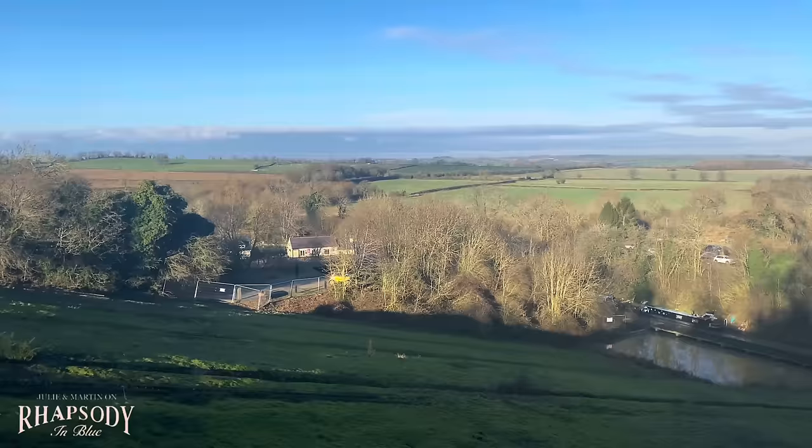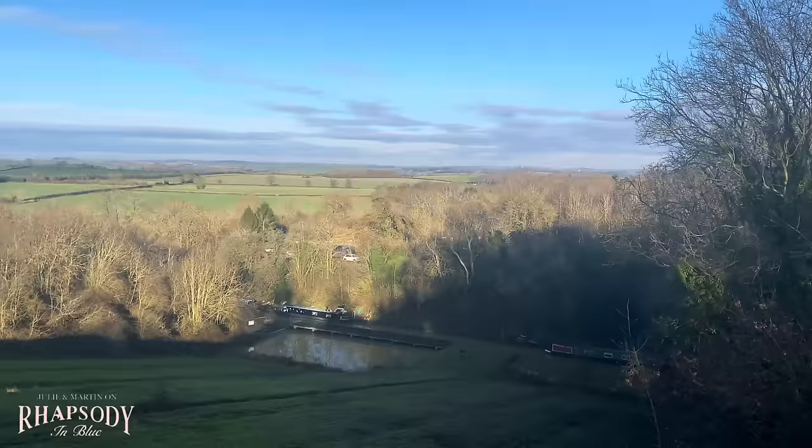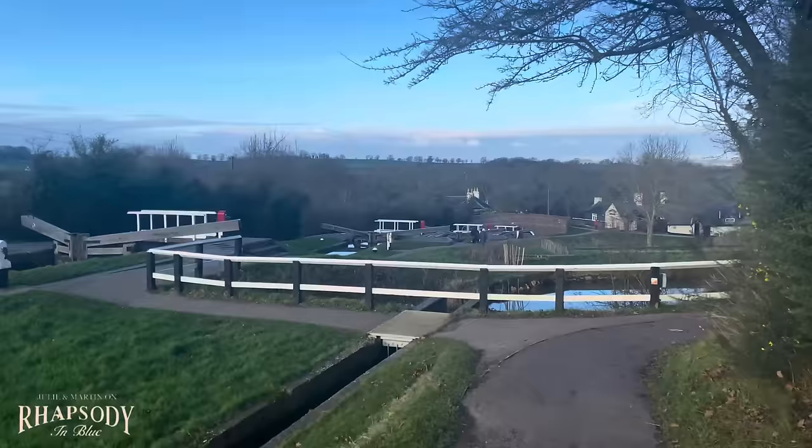And of course, the best view on the canal. We're actually going down the other side this time. We're going to go and see if the Foxton are serving any food.